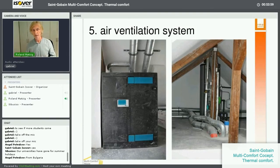Airtightness and ventilation system, MVHR, mechanical ventilation system, is needed to cut down the energy demand and for the comfort. But the ventilation system only works with the airtightness layer, and it only works by running all these pipes here on the picture on the right-hand side. These pipes in all your rooms, and these pipes have quite a dimension.